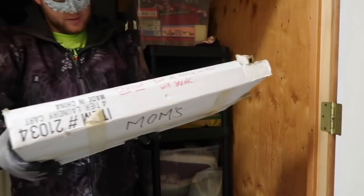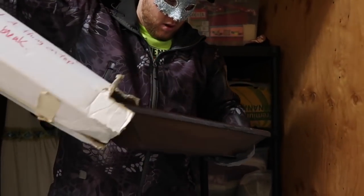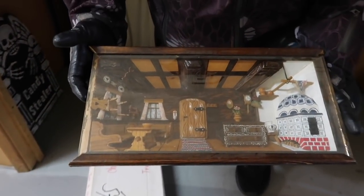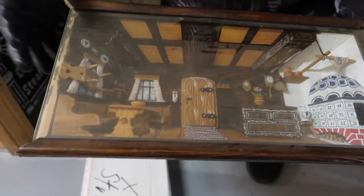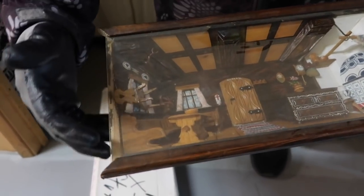What is this? It says bombs. It says it'll break. Be careful, don't break it. Oh, wow. What is it? Oh, it broke. No, that is a nail. Oh, a shadow box. I love shadow boxes. Well, I say I love a lot of things, and I do, but I really do love shadow boxes. That's a very unique one. Let me try to get it. It does have a piece loose in there, unfortunately. That is so cool.